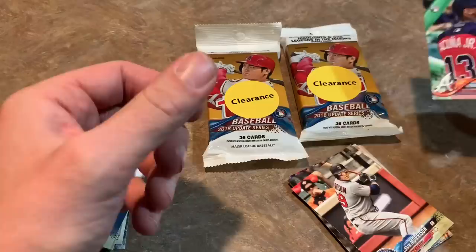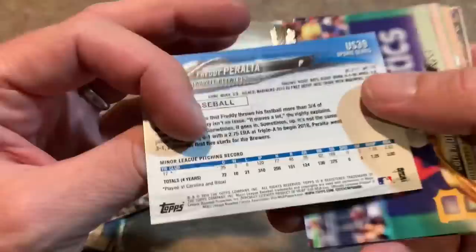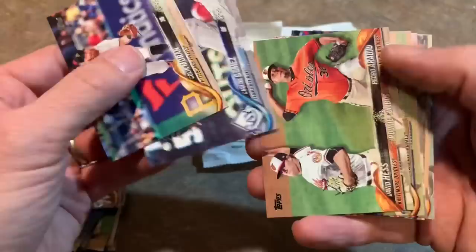Let's check out this Lomo. It does not end in 30. It ends in 90. Aaron Nola ends in 90. All the other cards, all the regular cards, end in 90. So we've got a Ronald Acuna Jr. short print card. That makes it worth the $50 by far.